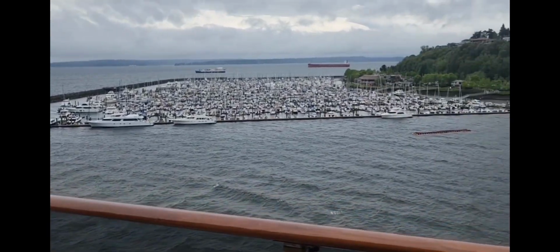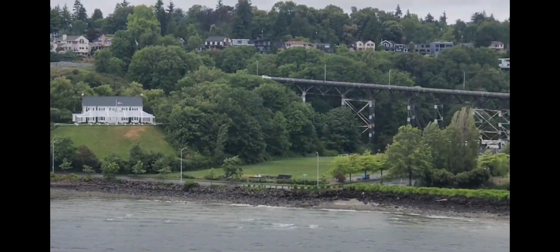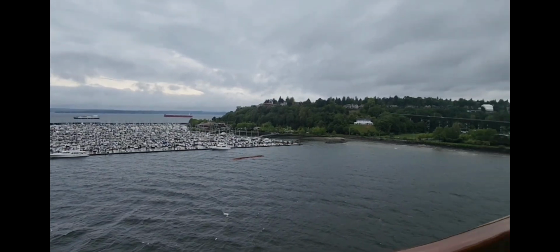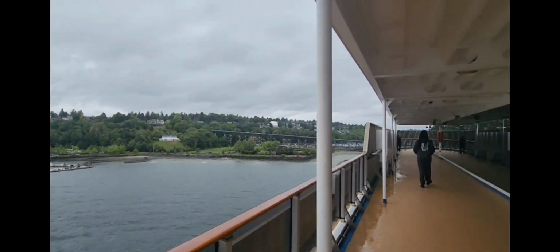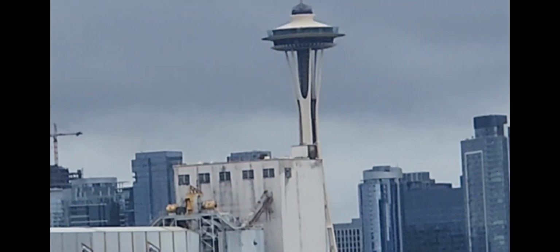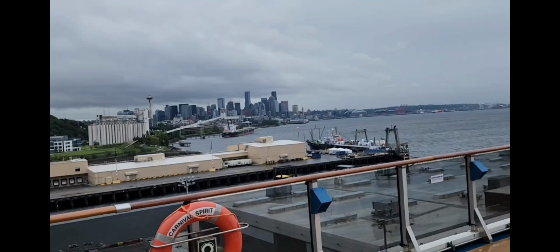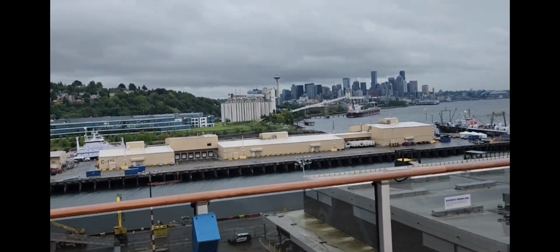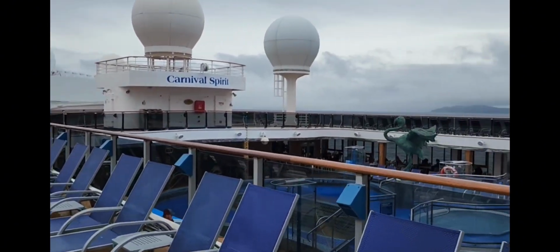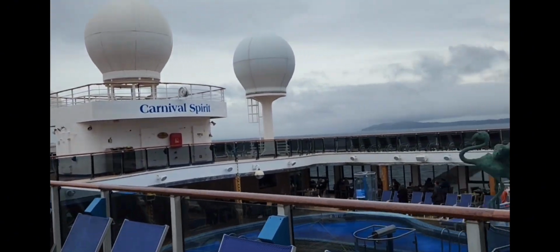So before we get to the stateroom, we were checking out the skyline and checking out Seattle as a whole. And it was a pretty cool day. The temperature when we got there was about mid-50s, and we pretty much just went on the inside for a little bit and the outside before it started raining. But this is a good first day, and going on a Carnival Spirit for the Alaskan trip is pretty good.